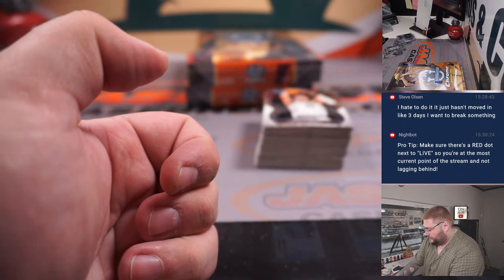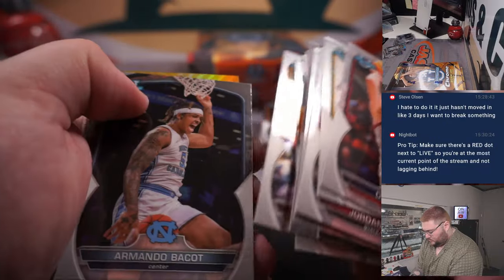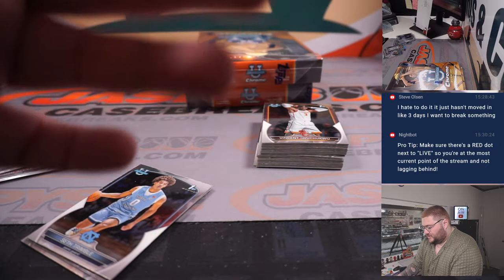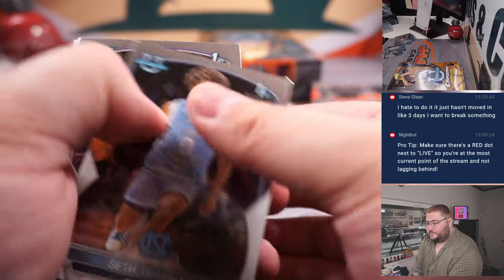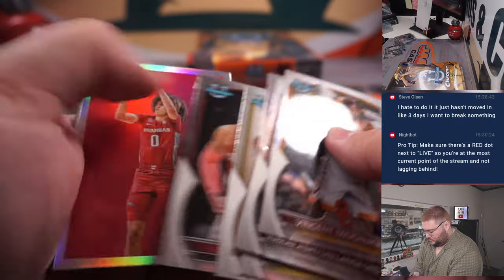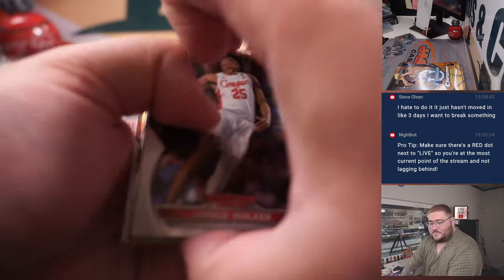Derek Wiley on the Invicta. All right, Rory. Ice Gold. Different T, Tyrese Hunter on the gold Bowman first auto. Nice one for Nathan in spot T, 13 out of 50. Like that. Green Shimmer, Timmy Allen. Man, Spot T killing it. Nathan, once again, 37 out of 99. On the Timmy Allen.